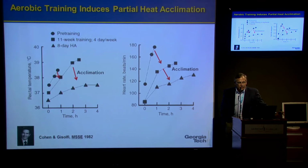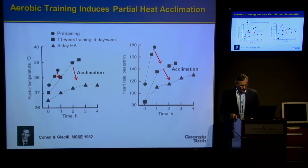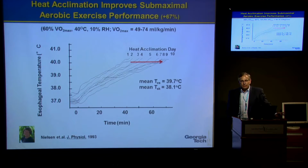But we do know, and I didn't have the time to put in the slide for the shortness of the talk, that fit people will acclimatize quicker. So we know also, and it's been discussed, that if you are acclimatized, you can improve your ability to do aerobic work in the heat.